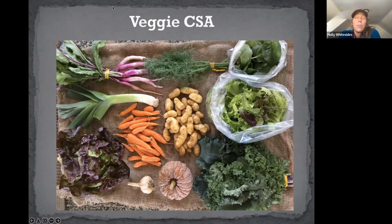And I should back up and say our regular season is 20 weeks on the CSA. We do a fall extension of 4 weeks. And so that number, I think we did like 50 shares in our fall extension. And then this is the first year we've done a winter share. It's just really a pilot. And we did 30 shares.